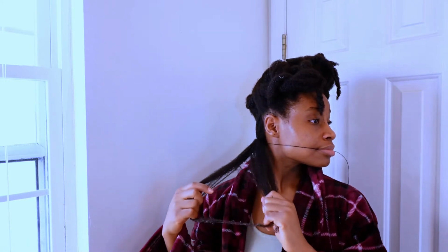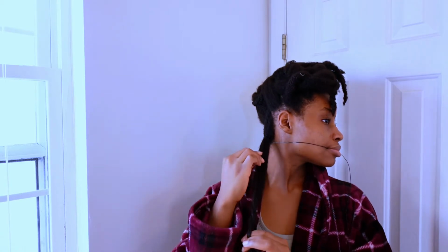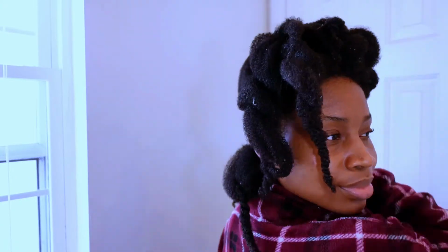I'm just making sure that I have enough shrinkage and at the bottom, the hair is stretched out because we'll be hiding the ends. But for the middle part of the hair, we want that to give the illusion of fullness. So that's how we'll let the middle part of the hair shrink. So just finish this section and then get ready for the next section of hair.